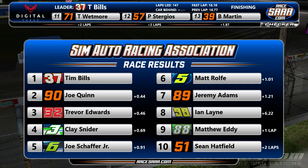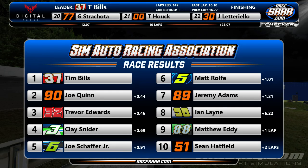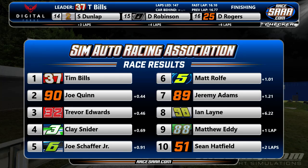That was a heck of a finish. I was just surprised. I've never run the SARA before, but we started off with a really long green run, so that kind of set the tone for the night. And I gotta thank PJ Sturgis and Joe Letteriello. We kind of worked on the setups all week to get the cars going pretty good. I think we all ended up with different stuff, but yeah, it was a lot of fun. I didn't really have quite enough to get by Tim at the end. I just tried to time my restarts near the end. It didn't really work out for me, but it was a good race.